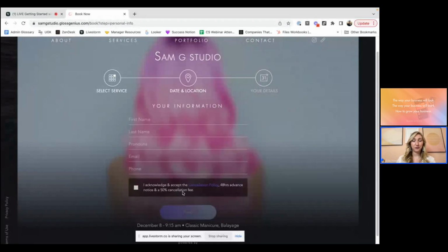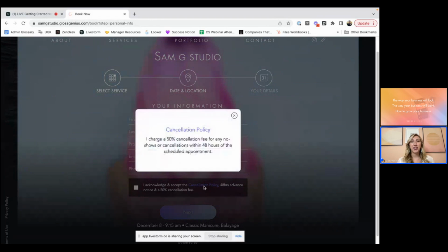If clients do want to review your cancellation policy as well, they can hover over this link to click on it, and that same cancellation policy that you wrote that's on the About section will show up right here.